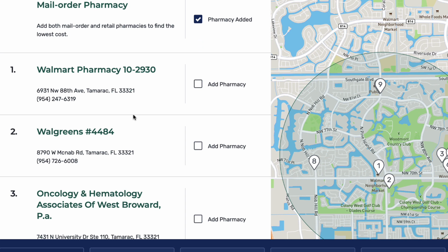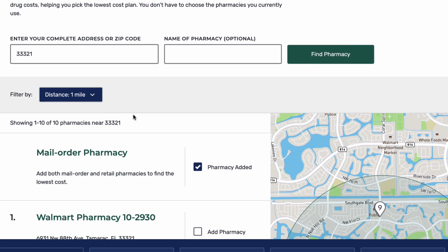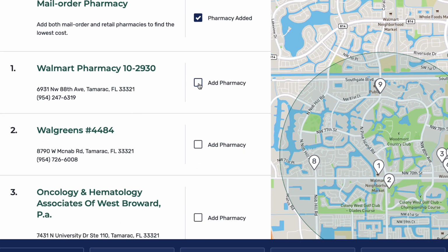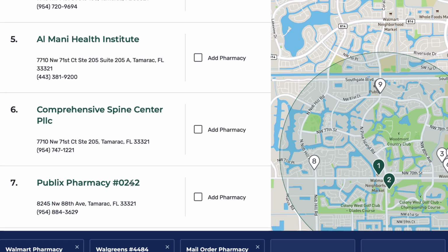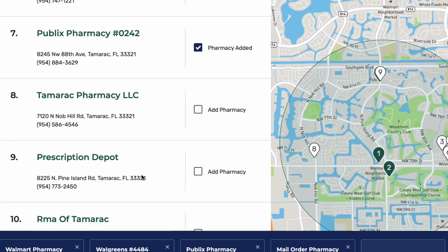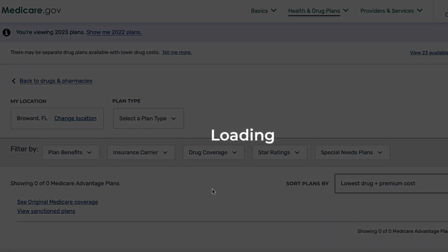However, you do want to go ahead and click any of the pharmacies that you are most likely to frequent. That way you can get an idea of costs. And also, if you choose that plan, it's good to know which of the pharmacies are going to save you the most money. So let's click on all of these. You can do up to 1, 2, 3, 4, 5 if you so choose. So let's see. Oh, interesting. Let's also put in Publix. And we'll add this just for good measure. Done.